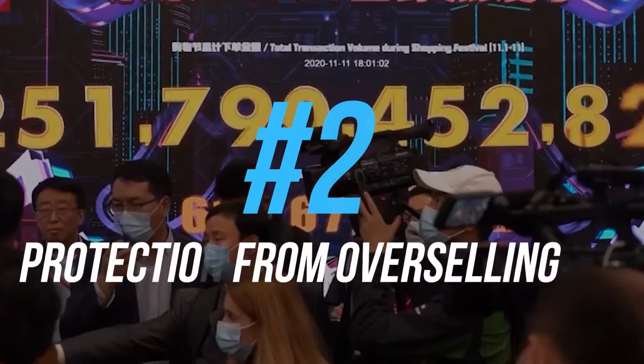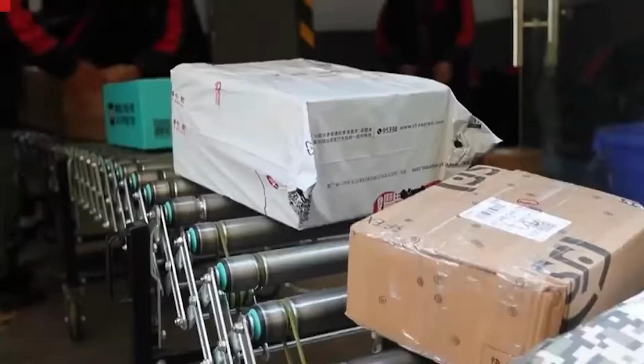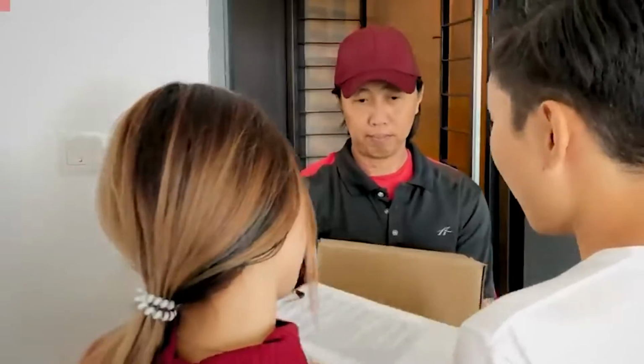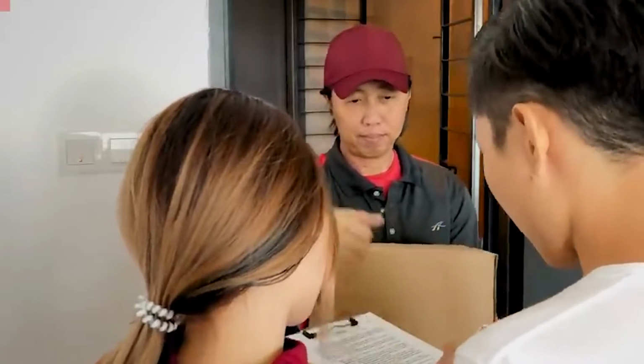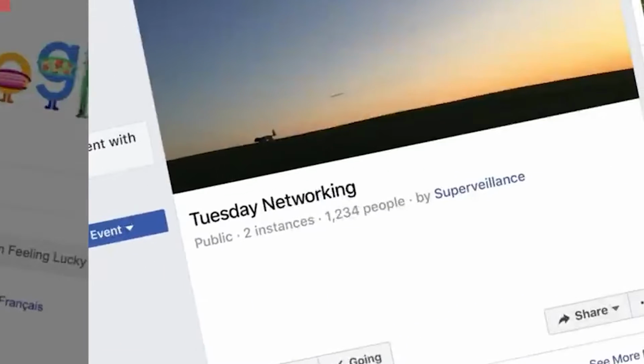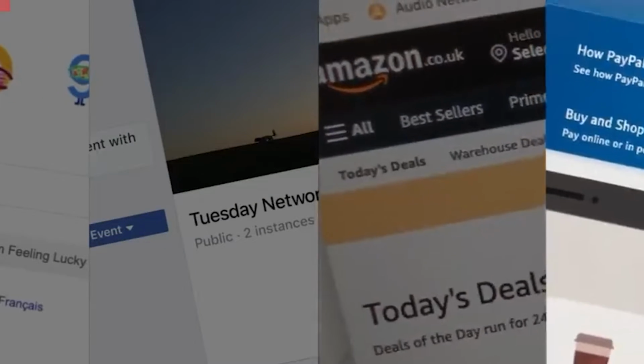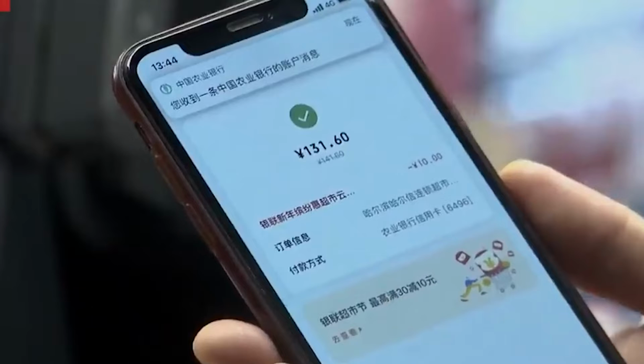2. Protection from overselling. Experienced e-commerce brands know that market fluctuations aren't always predictable. Rather than raising inventory costs by overstocking to meet unlikely maximums, having a drop shipping supplier as a backup saves you money without losing those sales. This is especially useful for seasonal overflow. It's a great safeguard against the uncertainties all retailers face.